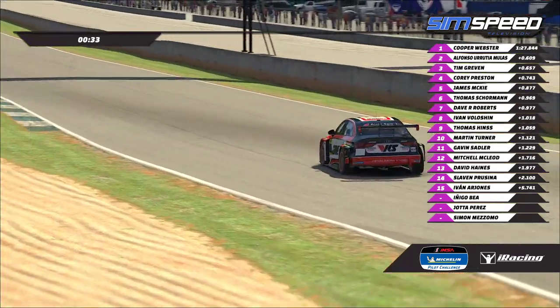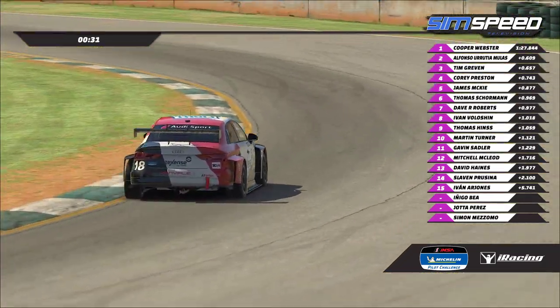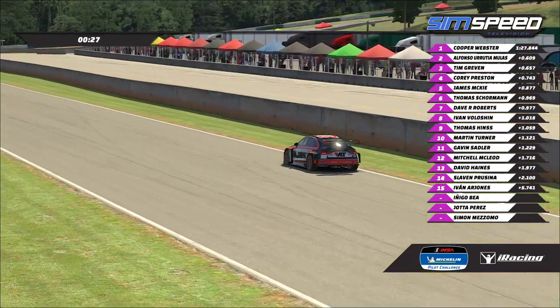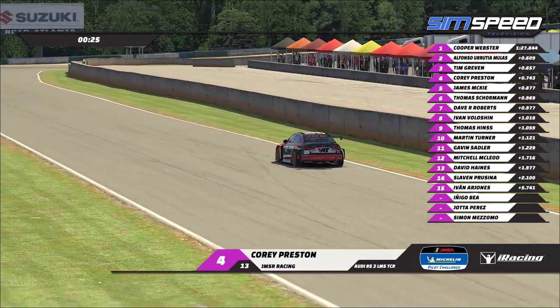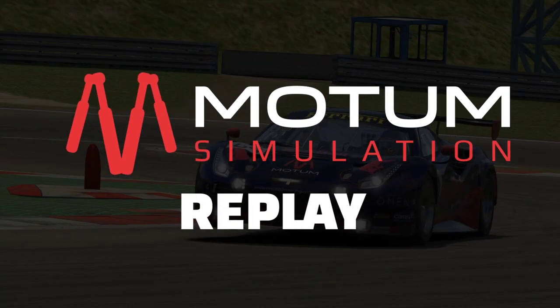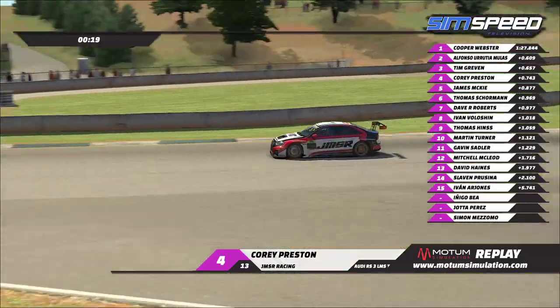How about Simon Mazzomo? Simon Mazzomo, no time to his name. And that is tail happy right there. That was one of the drivers. Here's Simon Mazzomo in the number 18. That was Corey Preston we're watching getting tail happy through the final corner. And here's a slow motion simulation replay, Brock.